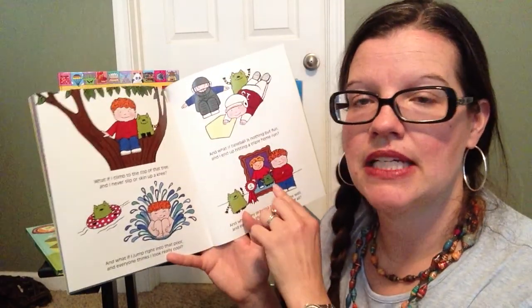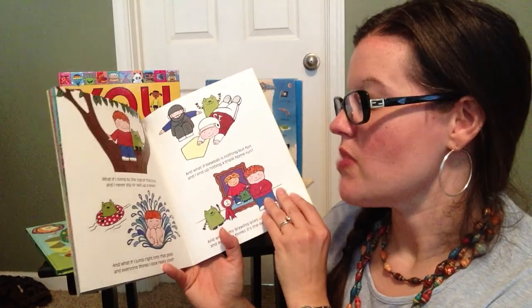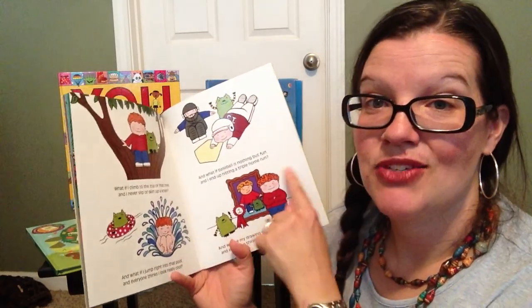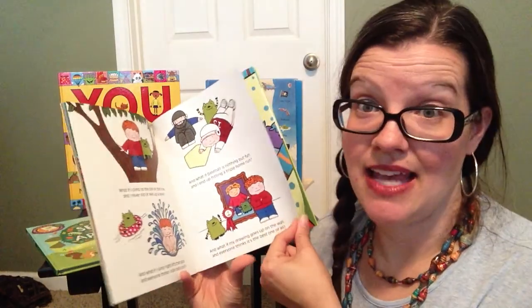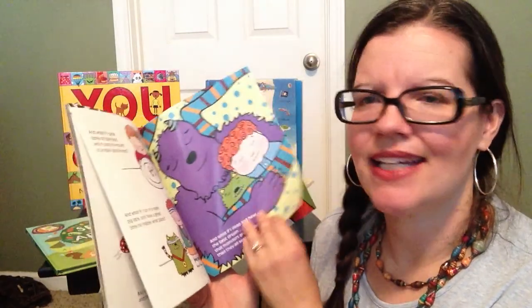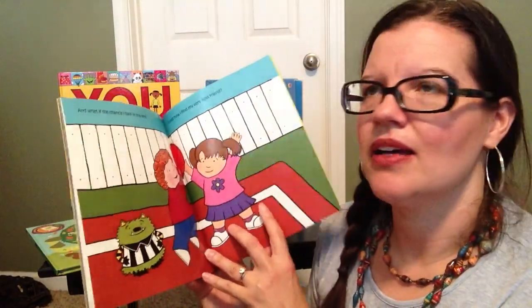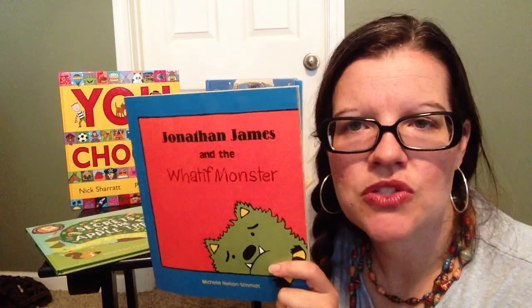And so all the scenarios from the previous pages, at the end of the book, Jonathan James goes through them and says to the what if monster, well, what if all these good things happen instead of all the bad things that you've said? And it's really great. And I love how books can be a bridge to have conversations with children.